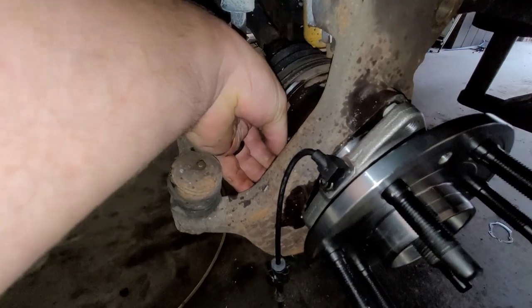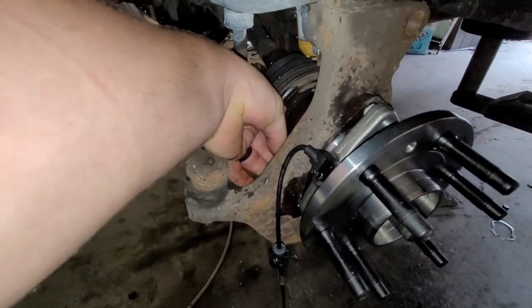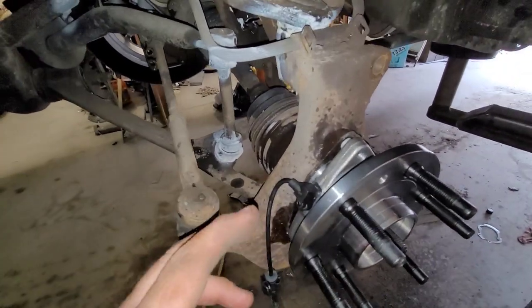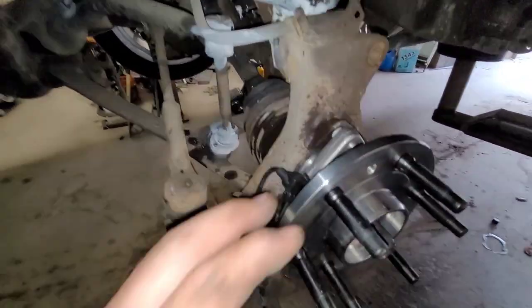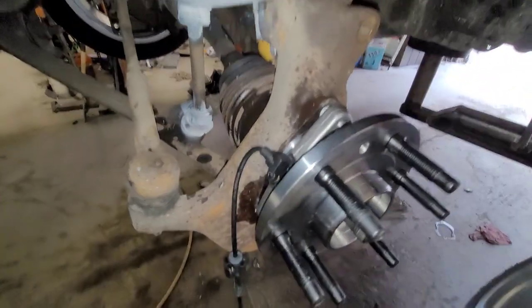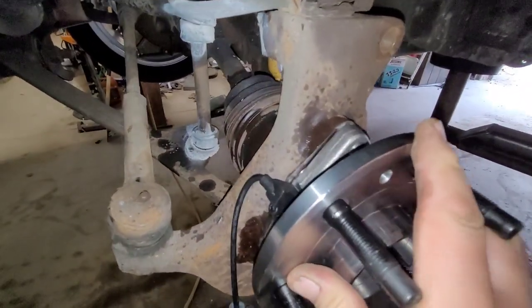It helps go back together a little bit easier. Now, when you're tightening these things down, don't just tighten one and then go to the next one. Tighten it down a little bit at a time. This way you draw it in, because a lot of times, like this will probably sit flush. Yeah, it'll sit flush on its own.